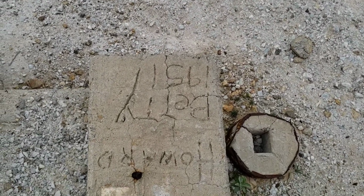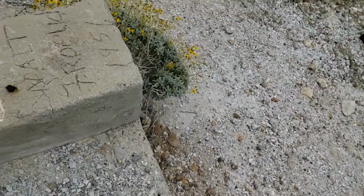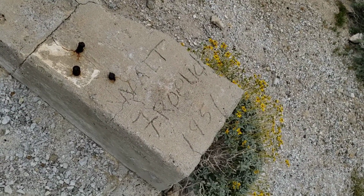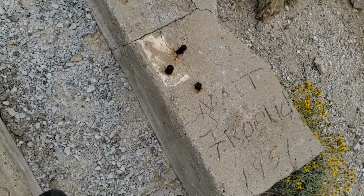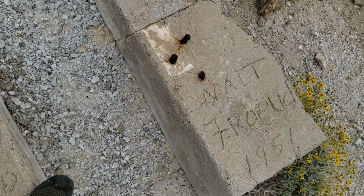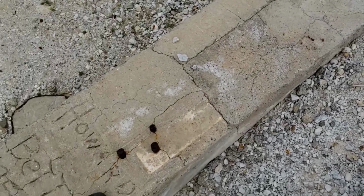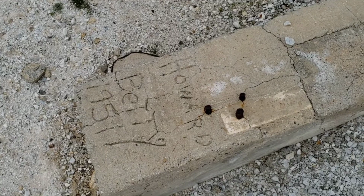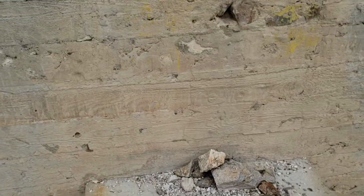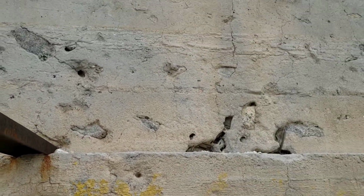Looks like 1951. Yeah, there's two dates here that are written into the concrete. Walt, 1951. Howard Betty, 1951. Some beams sticking out here. And then you can see where the chute is.